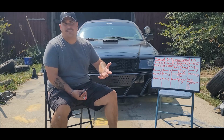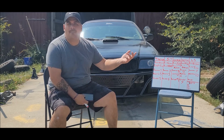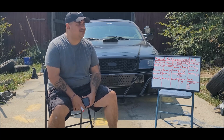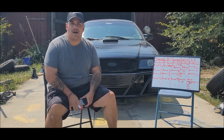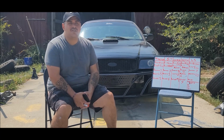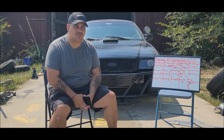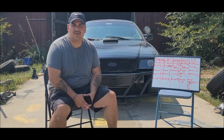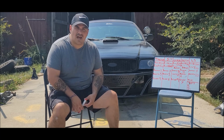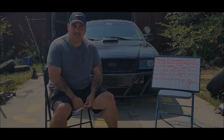Now, as far as reliability goes, if you want to do a simple experiment, just go on Marketplace and see how many 200,000, 300,000 mile Chevy Tahoes and Silverados you'll see still out and about in the world today. These engines are the definition of bulletproof, although they have had some valve spring issues, and timing chain issues can pop up on rare occasions. With that being said, it's still going to get a 9.5 out of 10 when it comes to reliability.